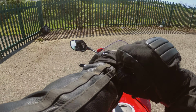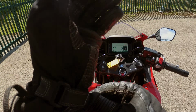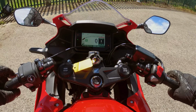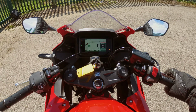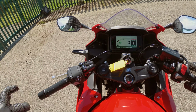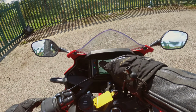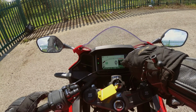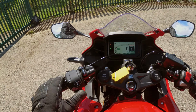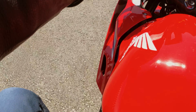I've just connected up the, I forgot what they call it now, Road Sync or whatever the app is called. Connection from phone to bike was really straightforward. The app probably needs a little bit of refinement. So you can see here, notification to show that Bluetooth is enabled. I've set the sat nav into a few destinations just to try it out more than anything, and it's all controlled here through this little intuitive soft pad on the left handlebar.